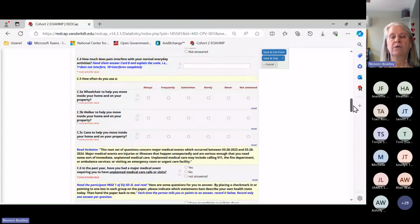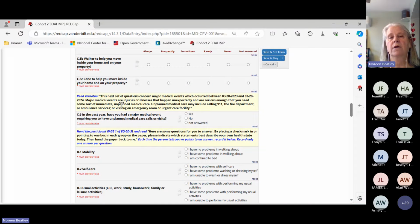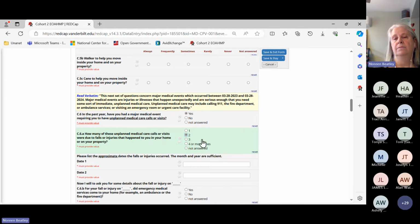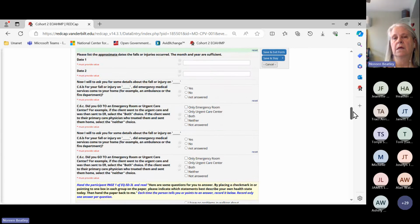This is how many times they're in the hospital. So, for example, if you get down here, how many times have you had them? Have you had any? You're going to say yes. It's going to say how many. 2. It's going to ask information for each visit. Did you go to the hospital? Did you go to the emergency care? Did you have to stay overnight? Did you have to do all these?